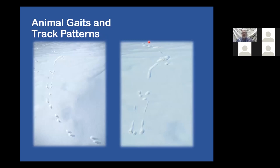And looking at gaits now, why do we want to look at gaits? Because one, you can tell what animal is out there just by seeing the gait, if you know the gait of the animal. But two, you can interpret the behavior of that animal by looking at the gait, because all animals change their gait depending on what they're doing, and they leave a different track pattern in the snow. This is a good example right here. If you see my pointer, this is actually a canine, and right now it's in a side trot, kind of like that crab trot your dog does when it's looking in one direction off to the side.